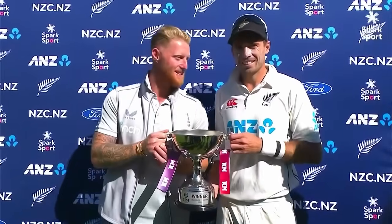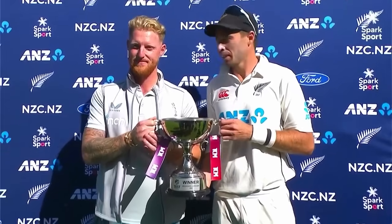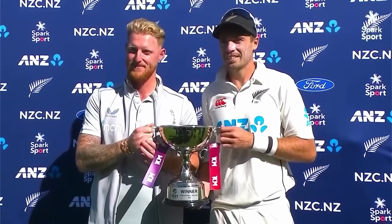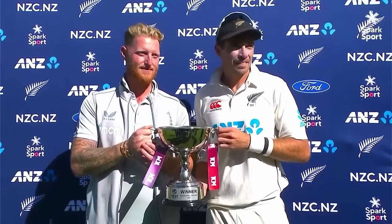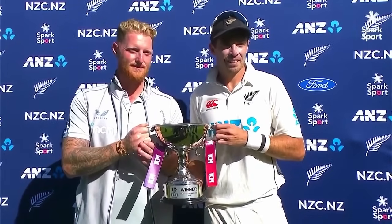Yeah, what a wonderful moment. What a wonderful test match this has been in a series played in perfect spirit, as it so often is between these 2 teams. The honours are split. The series is drawn. 1 apiece. New Zealand win today by 1 run. One of the greatest test matches we could have ever hoped to witness.